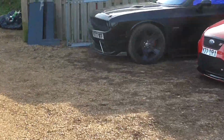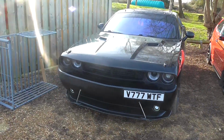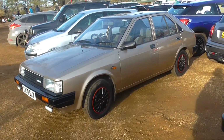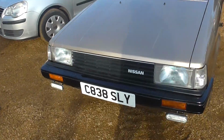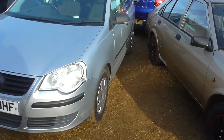I really love this license plate. W77 WTF. I'm not sure if that is legal, but I think you can technically get away with that. We've got this Nissan right here, Nissan Cherry, I think this is. I really actually like these. These look quite nice. Even though I'm looking for something a bit bigger for my business, but I mean it's about the same size as my Corsa, I'd say.